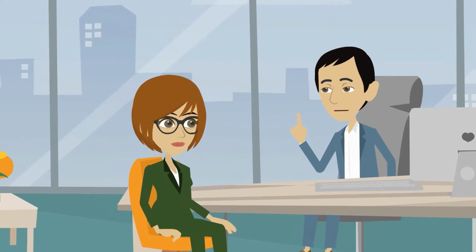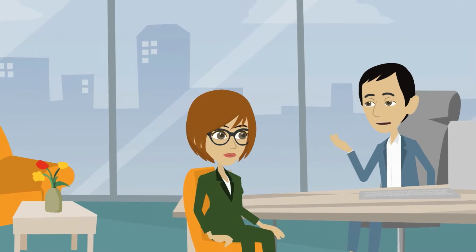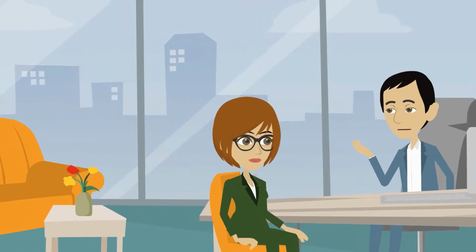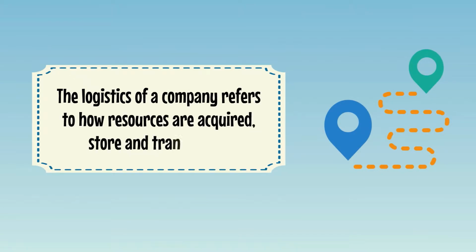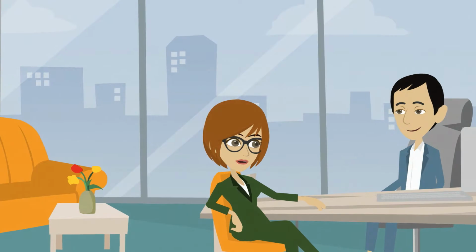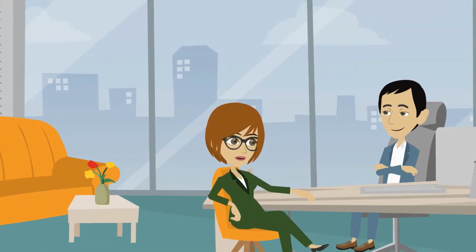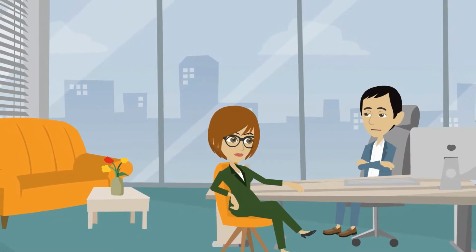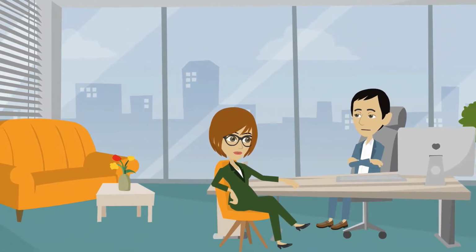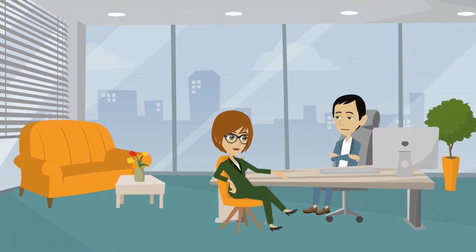You've got that right. How about logistics? Do you know what this term means? I'm not familiar with that one. The logistics of a company refers to how resources are acquired, stored, and transported. This includes all of the stops along the supply chain, such as suppliers and distributors, if needed. So, how the company gets its products? Yes, both the raw materials and any finished products used for sale.